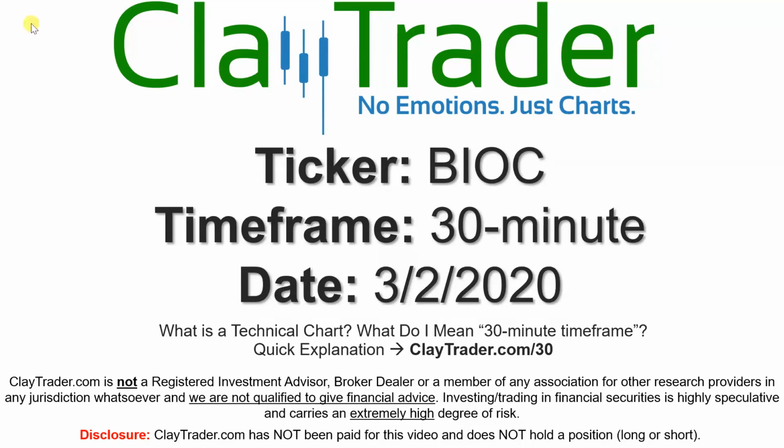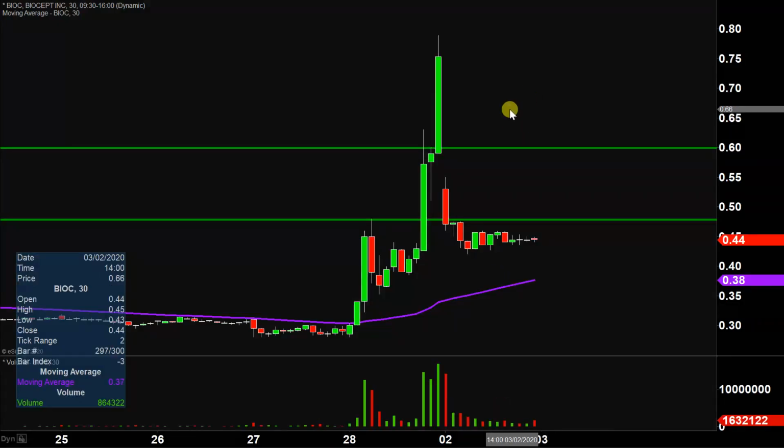We will take a look at the 30-minute time frame. If you're not sure what I mean by 30-minute, I do offer an explanation video at that link. So if you go there, I'll explain in detail. Did this analysis on Friday, so that is where these green line annotations are coming from.